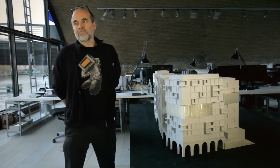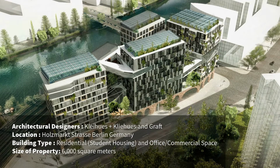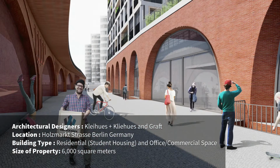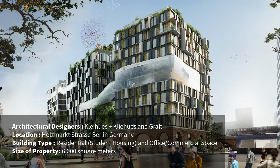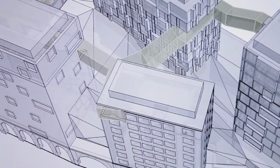We are developing an urban village with subculture, culture, location for startups, but also for student living, room and space and time for interesting, fascinating, responsible projects.